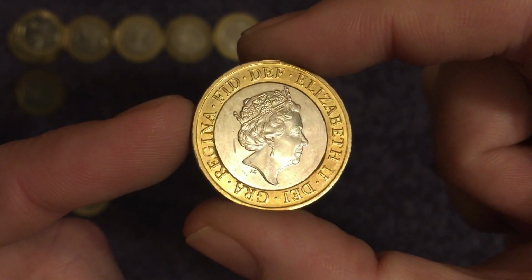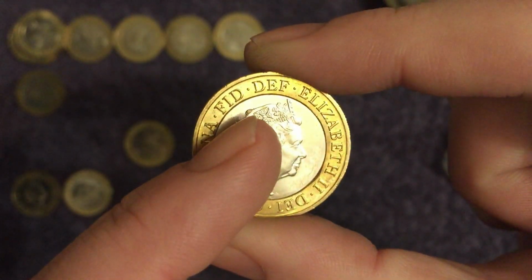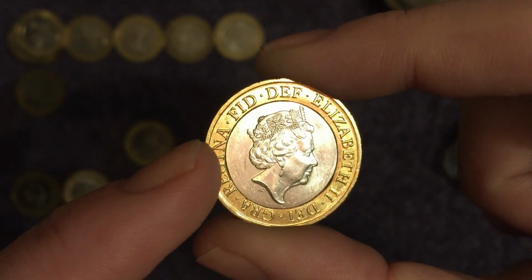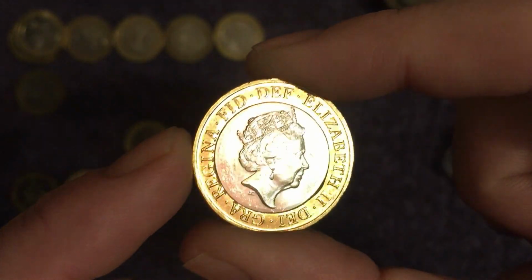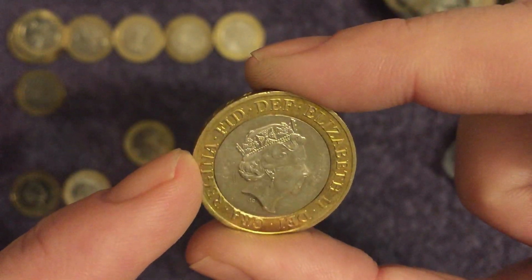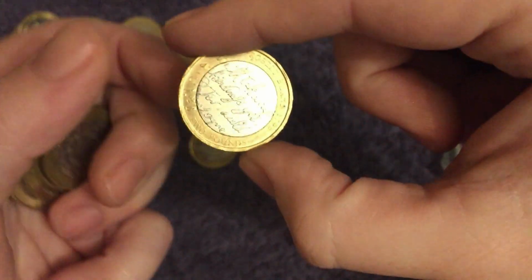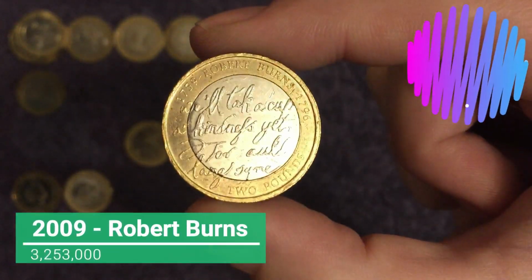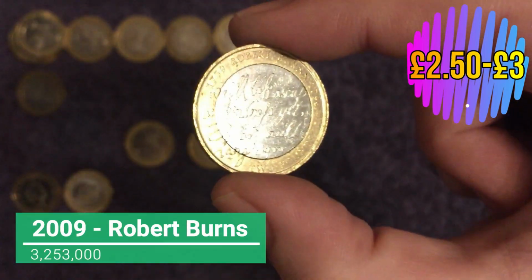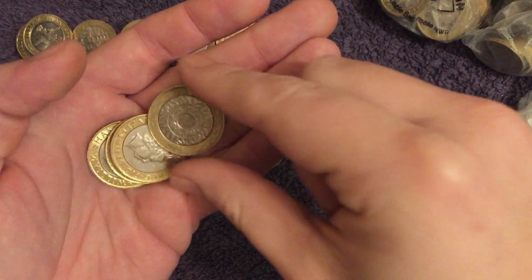And while we're on the subject of errors, I mean, this isn't really an error, it's just, see there on the top of the Queen's head, there's that extra bit of metal. So the die has been slightly damaged there, a little bit of a chip. So then that little section gets filled with metal when the coin is struck. But we'll certainly keep that. Excellent stuff. And straight after, a Robert Burns. Not an amazing find, but still certainly a keeper. We'll take it. Excellent.